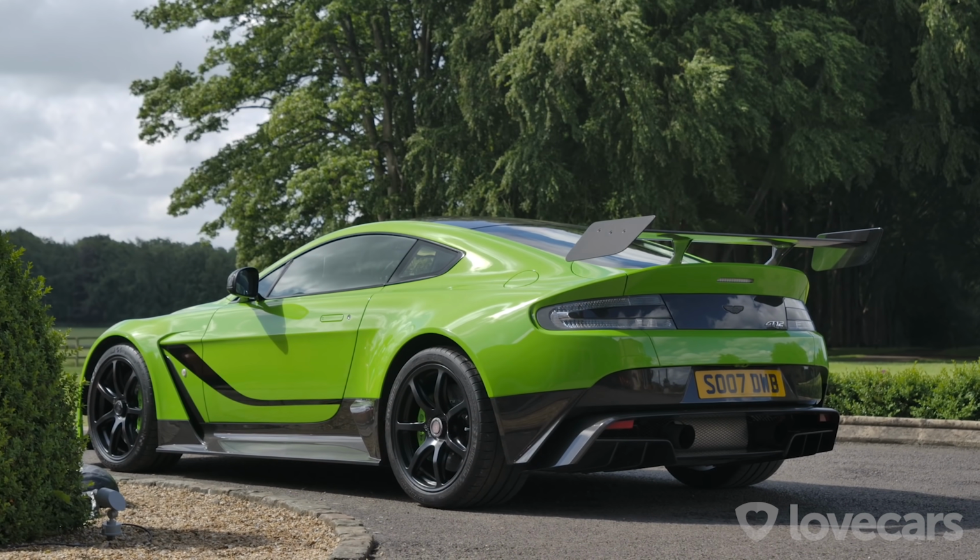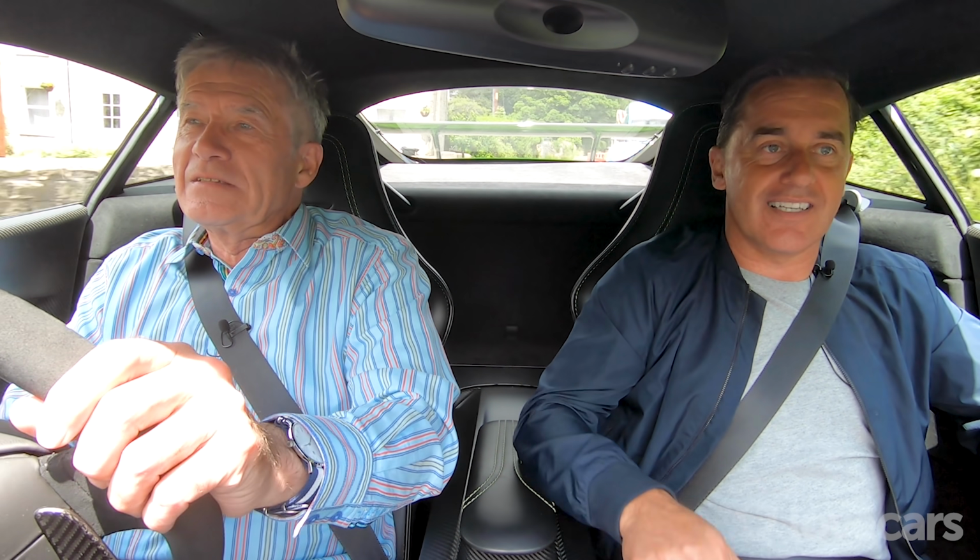So how does the price compare with this one to the other two? It was the same as the Pista when it was new. It was £250,000 when new. This car's got £70,000 worth of extras, but because of course it's a collector's car now, it's probably worth, I don't know, maybe 350, 400, maybe even a touch more, particularly in this colour.